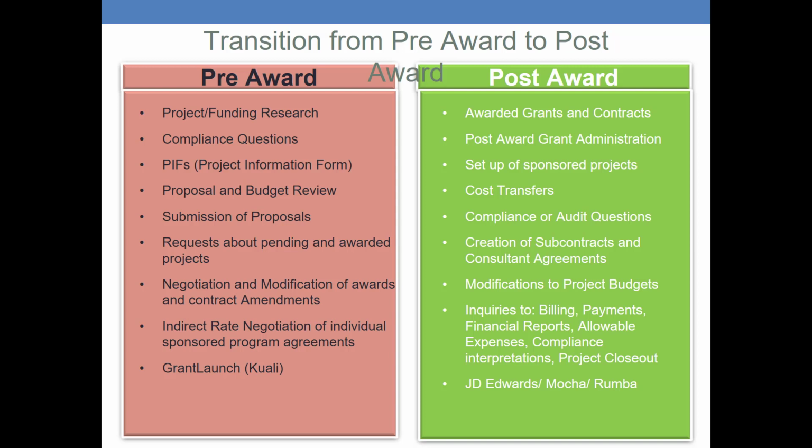But there's a lot that goes into submitting a competitive proposal, and please don't hesitate to contact us. We can help you with everything from proposal and budget review, compliance questions, negotiating indirect costs, and then circulating the PIF via Grant Launch, which is our electronic portal.